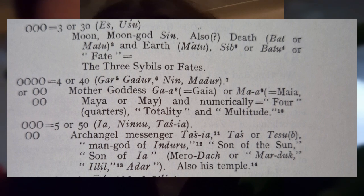4 perfect circles, or 40. Gar, Gador, Nin, or Mador, or O O, 2 circles, which doesn't make sense, that. Mother goddess, Gar, equals Gaia, or Maha, equals Maiha. Maya, which is M-A-Y-A, or just May, and numerically equals 4 quarters, totally and multitude. 3 perfect circles equals 5.